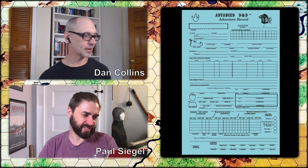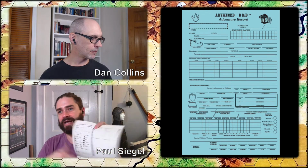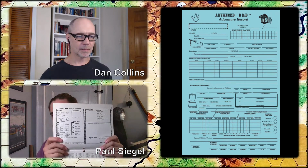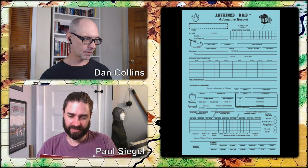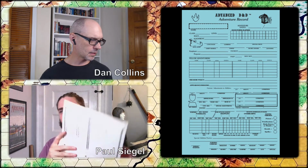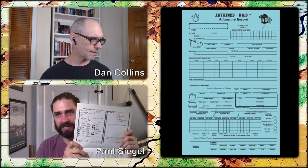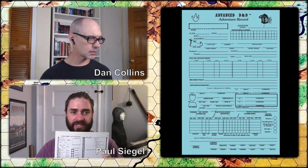There's things that are crossed out and rewritten, so it definitely has a look of having been used, but also it looks like either it was very, very carefully handwritten or possibly even typeset in some way. But anyway, the interesting thing about this character sheet is this was my character sheet. I used this a lot.